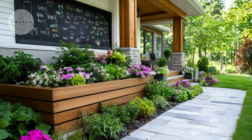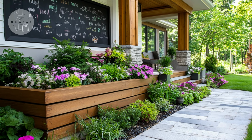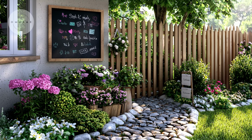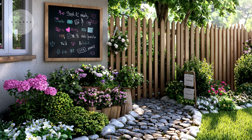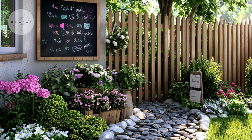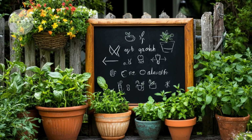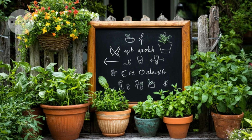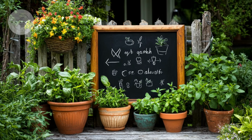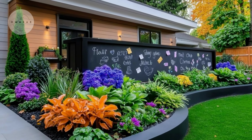Why not make your garden fence interactive? A chalkboard panel adds a touch of playfulness and practicality to any outdoor space. You can jot down planting dates, garden tasks, or even inspiring quotes right on your fence. It's especially great for families with kids or anyone who loves changing up their decor without spending a dime. To make one, just attach a weatherproof chalkboard or paint a section of the fence with chalkboard paint. Surround it with potted plants or flowering vines to make it blend beautifully into your garden wall.